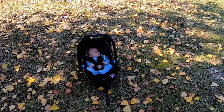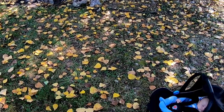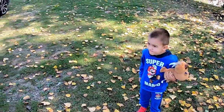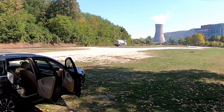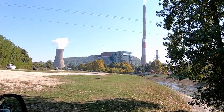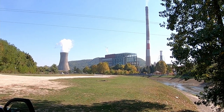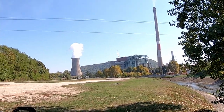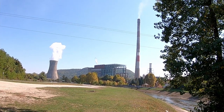Okay, so this is the place we are going to be for the next maybe 10-15 minutes to eat, and then we'll continue on in this direction. So we are now at the place called Ugljevik. It's basically an electric power plant or whatever it's called. They make electricity here, basically. Okay, see you guys in a bit.